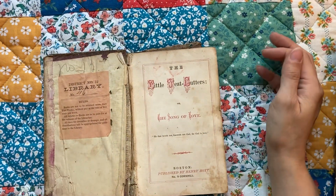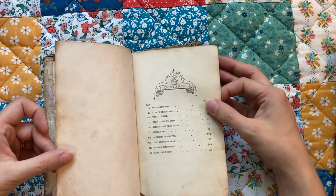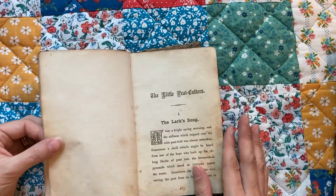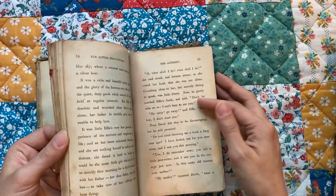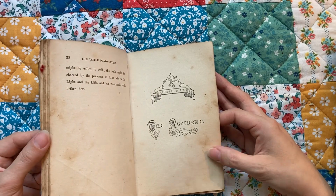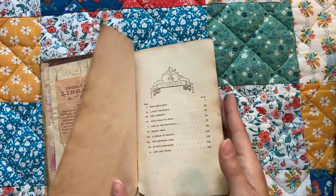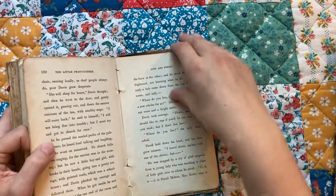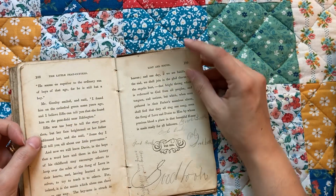This is called The Little Peat Cutters, or The Song of Love. This is nice paper as well. This is very nice paper. You've got some plates in here. This has got awesome texture to it. And did it say the year? Probably not, right? It's old. It's an antique, that's for sure. Oh, there does have some writing in the back that says, good book, good book, good book.